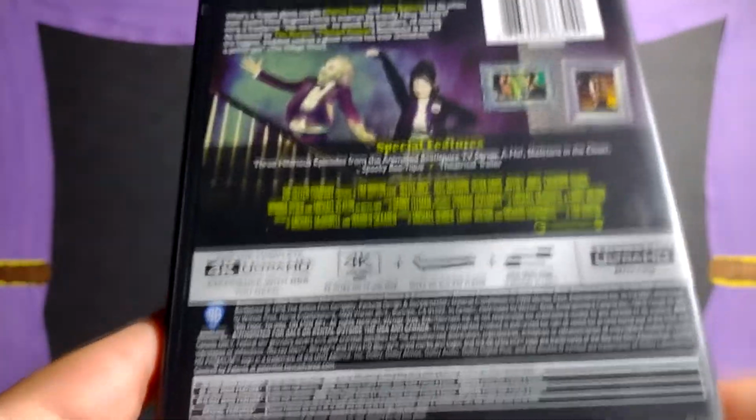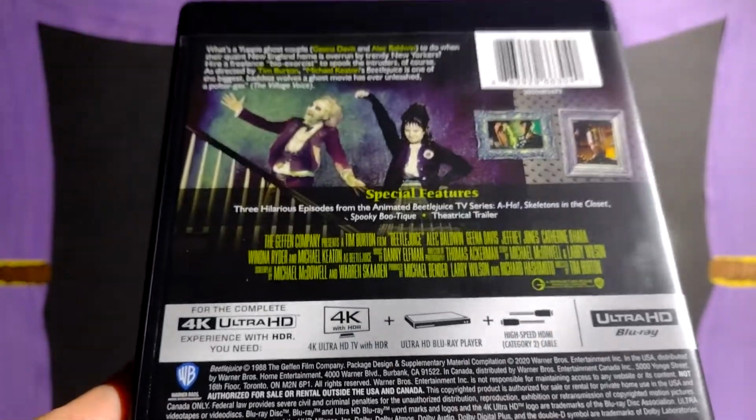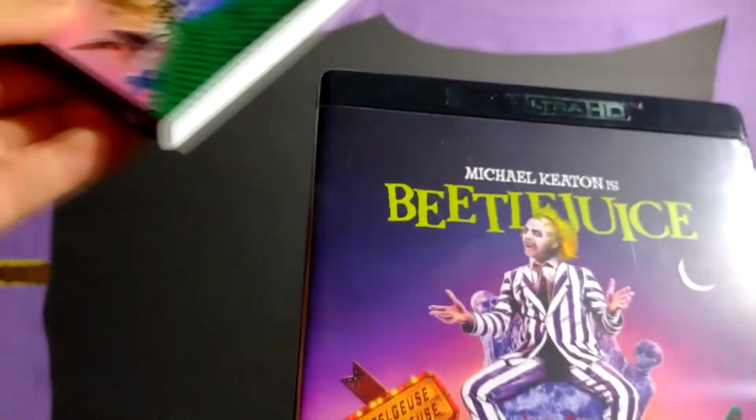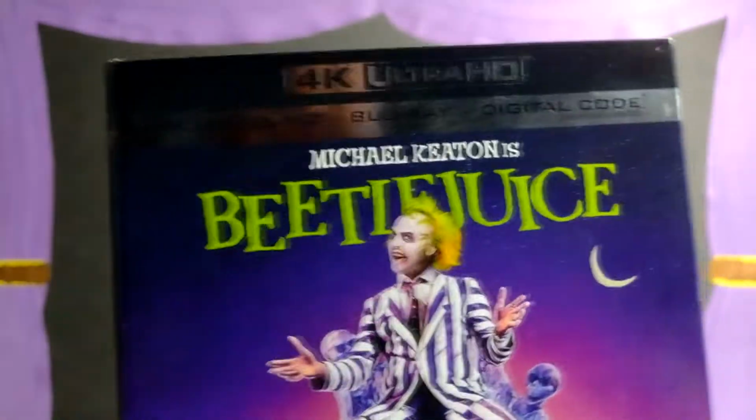Warner Brothers never disappoints when it comes to these. These are just really good, stellar, knock them out of the park 4K transfers of these movies. I mean, it looked brand new. I did originally see this in Walmart when it came out, but it didn't have any 4K TVs or players, so I was just like, oh, I'm not going to get that. But now I have it, and it's cool.